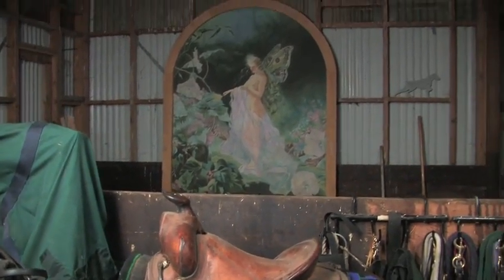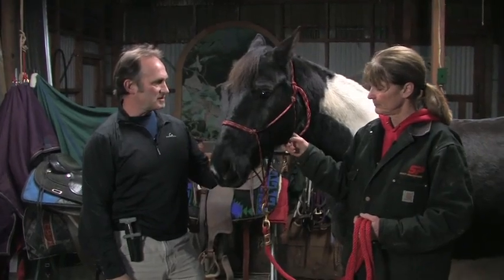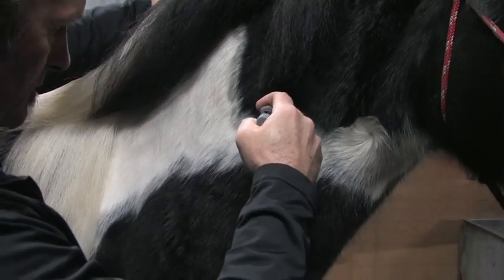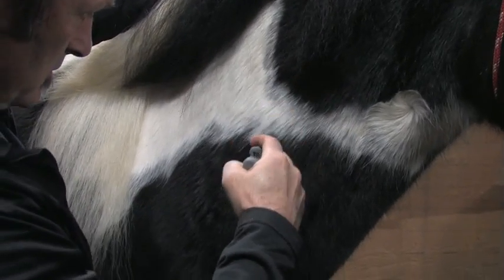We're here at Christine Cameron's barn with Sam the horse. He's a Tennessee walker. He's been treated 4 or 5 times now with chiropractic adjustments. And I'll let Christine tell you a little bit about the horse.